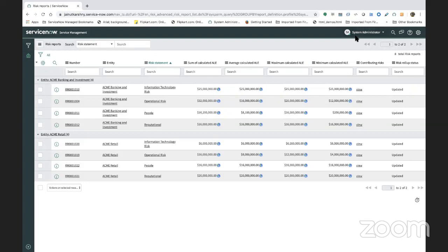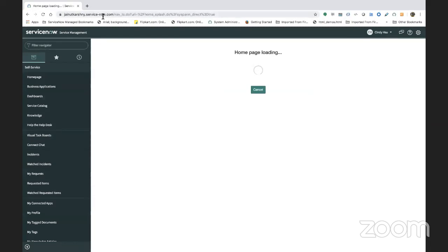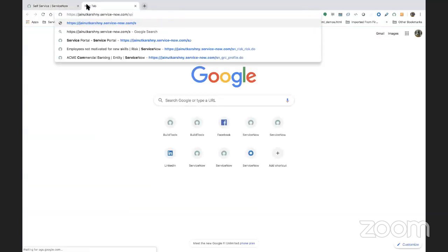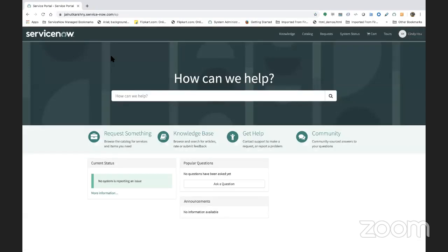How do we do it actually live in the system? So let me now log in as a user who is the first line user. And for them, the best view to log these risk events is probably the service portal. So I'm going to go into the service portal. So the business line that we see is really in terms of you as a user being able to push your risk event reporting to your first line.